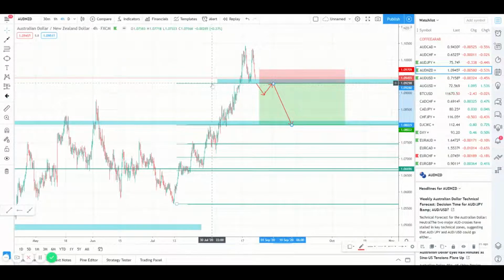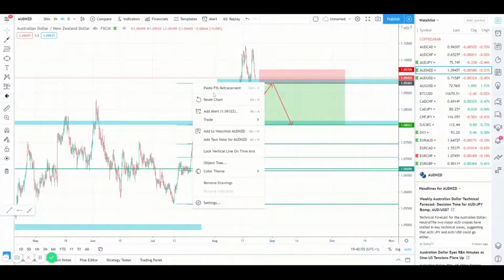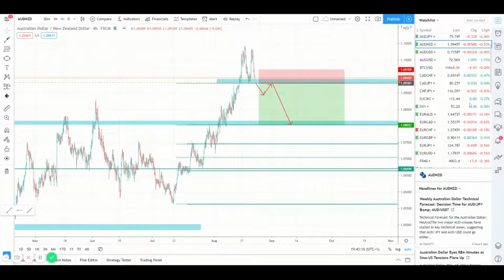So what I'm going to do is when we get to here, add an alert. Oh, and there we go. TradingView just put my alert in. So when I hear that price action alert go, it means it's time for me to be watching that chart.